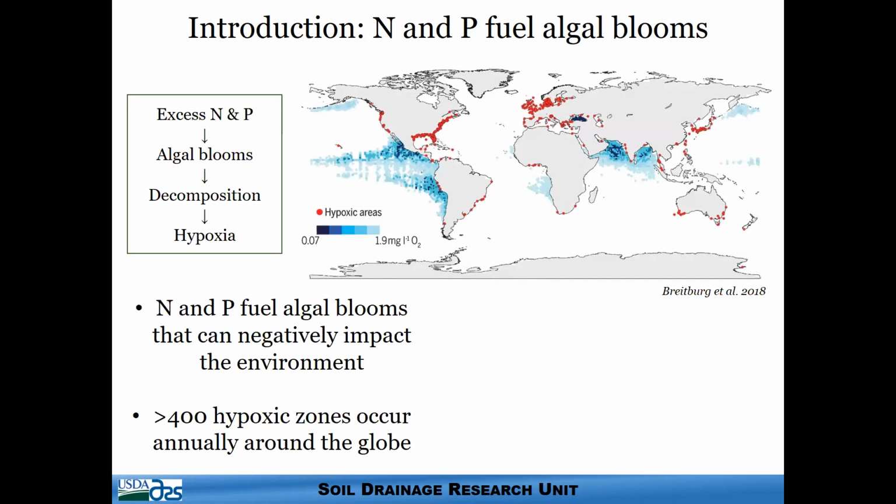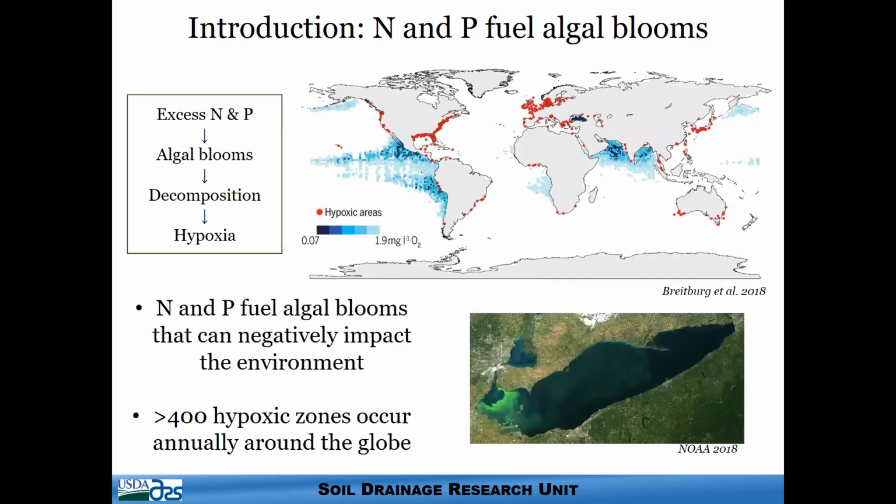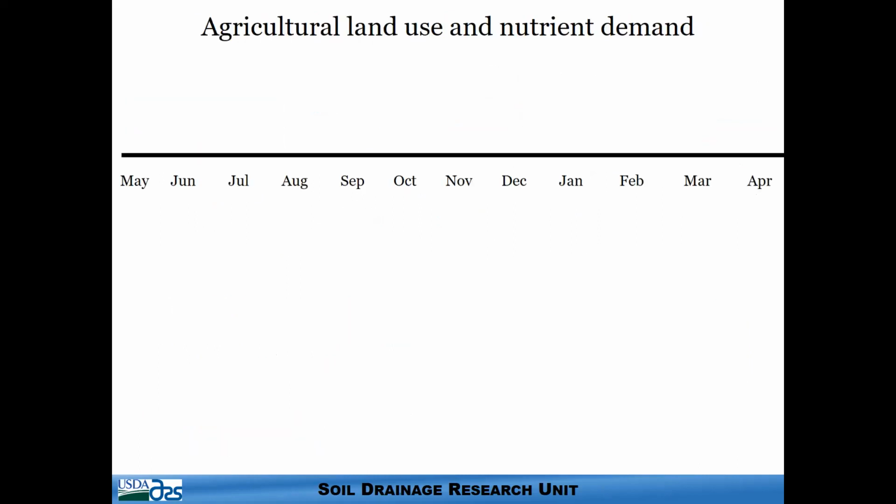And we've seen this play out in more recent years in Lake Erie each summer. And these blooms can negatively impact the ecosystem of the lake itself. So low oxygen conditions obviously have detrimental effects on the biological communities that live there, but they also negatively influence things like drinking water supplies and tourism just because of reduced aesthetics.